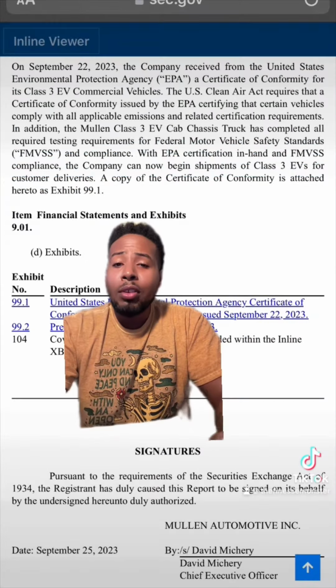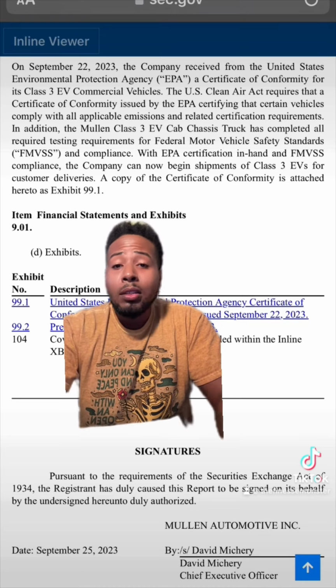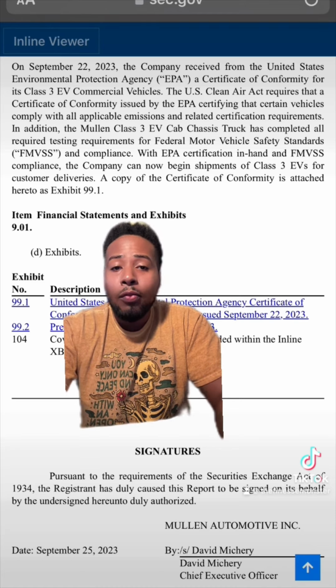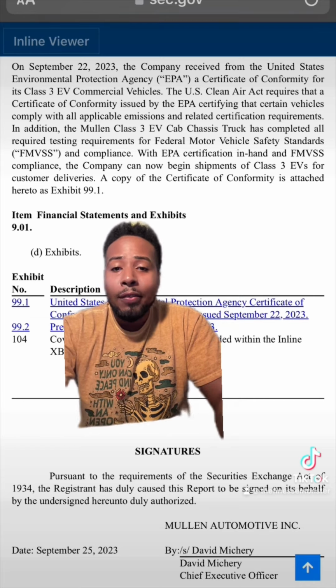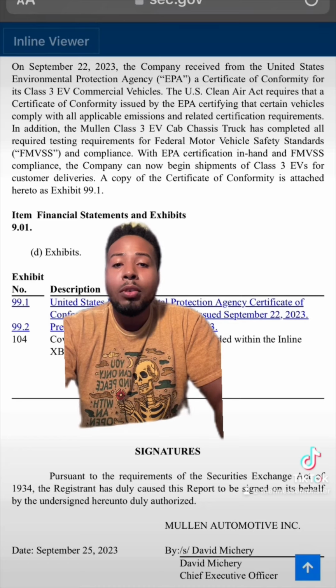So the Class 3 trucks get EPA certified. Let's take a look at the filing. On September 22, 2023, the company received from the United States Environmental Protection Agency a certificate of conformity of its Class 3 EV commercial vehicles. The U.S. Clean Air Act requires a certificate of conformity issued by the EPA certifying that certain vehicles comply with all applicable emissions and related certification requirements.